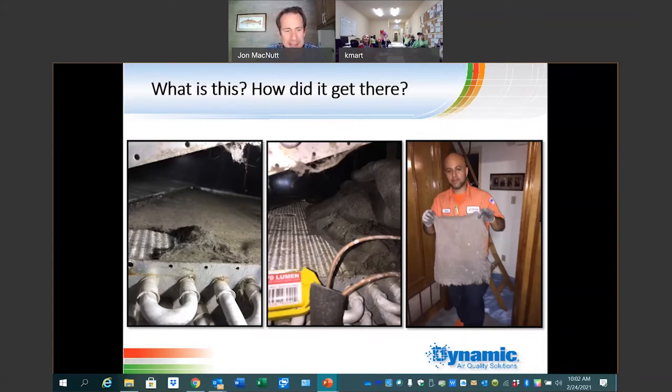So I'm definitely not dragging 80-year-old Betty and Bob up in the attic to show them what's in there. But at this point, you can take pictures. If you can have the homeowner with you, that's great. If you can bring them down to physically see what you're looking at, that's awesome if you can do that. If not, though, take a lot of pictures.